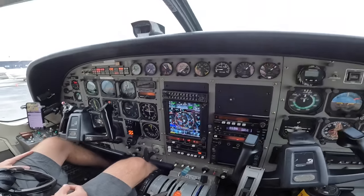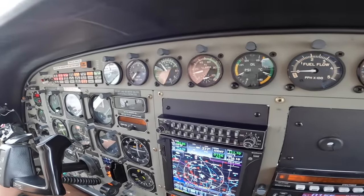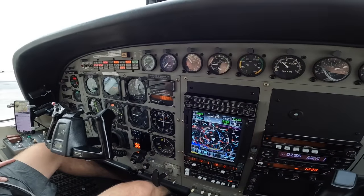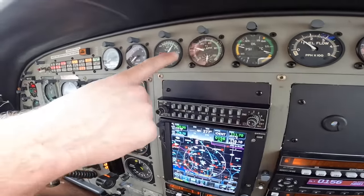Starter ignites. Engine RPM 13%. Low idle. Fire in the hole, ignition's on, ITT's rising. Pressure's good. Stay below the bed.